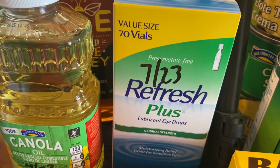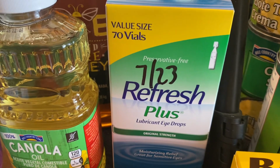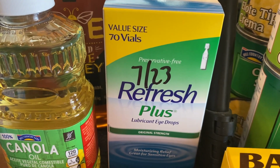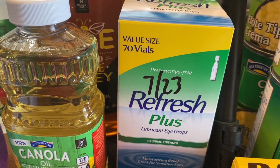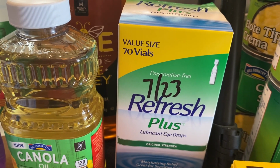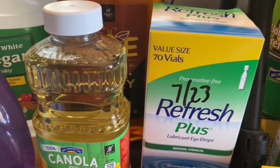Picked up some preservative-free eye drops, just to hydrate your eyes. I think that as we get into whatever we're getting into, we're going to have more and more dust problems and things like that. I'm also going to be working on a video concerning volcanic ash, should anything happen with either the Long Valley caldera or the Yellowstone caldera. So one of those is going to be taking care of your eyes as well.